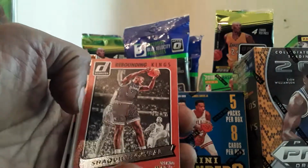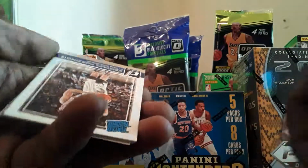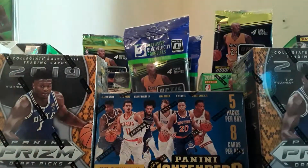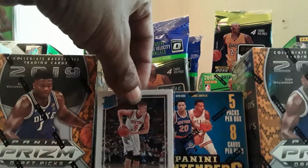We have Rebounding Kings, Shaq. And here's the rookies. We have Kristaps Porzingis. Forget about Kristaps. Let's sleeve Kristaps up. That's the first Kristaps that I got out of Donruss. So that's a nice addition. He seems to be doing okay this year for the Dallas Mavericks.